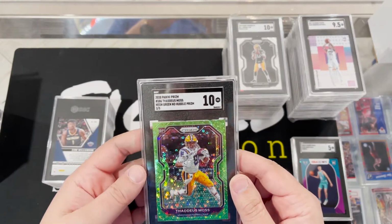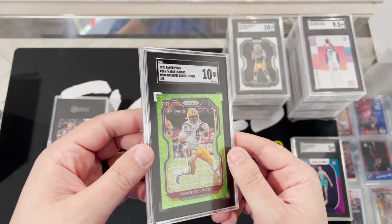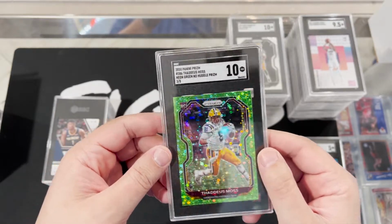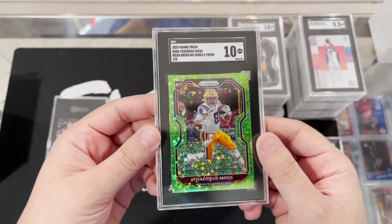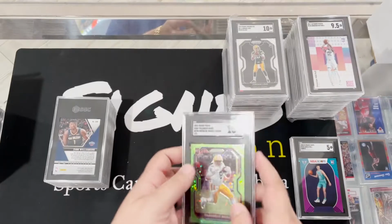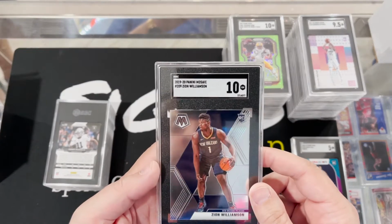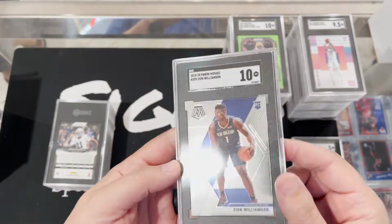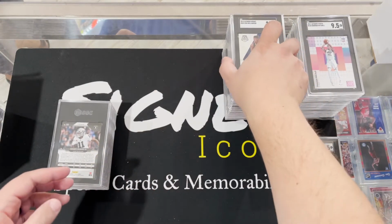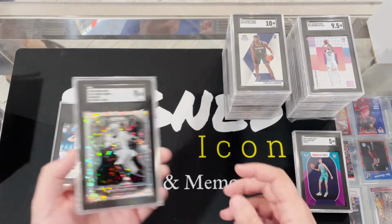Thaddeus Moss. Woo! Now imagine if this was a card that was actually somebody worth getting graded. Prism Thaddeus Moss, neon green, no huddle, numbered to 5/10. Beautiful. That guy's got a ball out this year. Randy's son. Gotta be worth something. Zion, Mosaic, 10. Nice. Base, but still a Zion, 10. That's nice. Look at the 10s, ladies and gentlemen. It's what we do here.